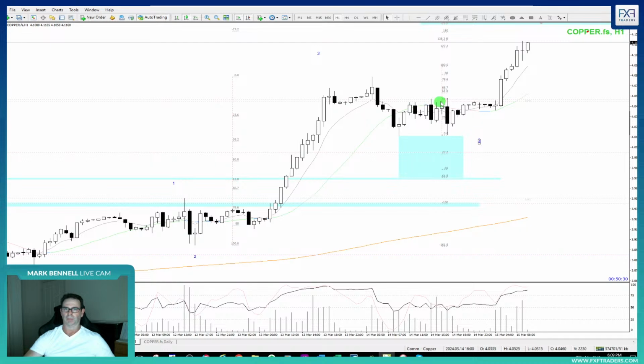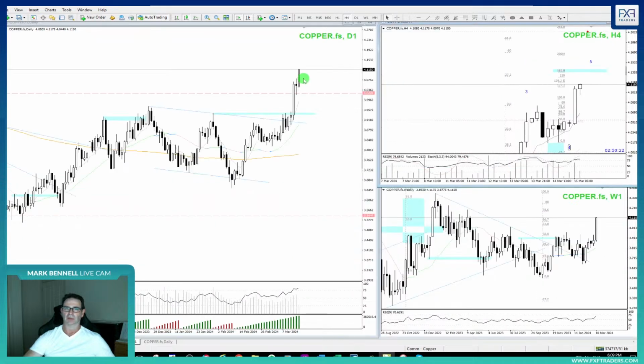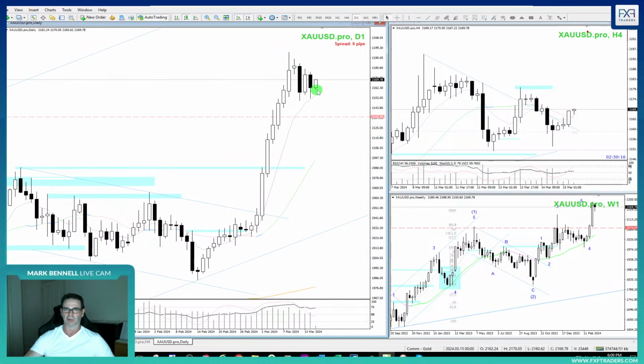Nice little double bottom weakness through there. I didn't pick that up either. Alright, so there's nothing there at this stage. Alright, let's go through an order. Gold, just continuing this consolidation.